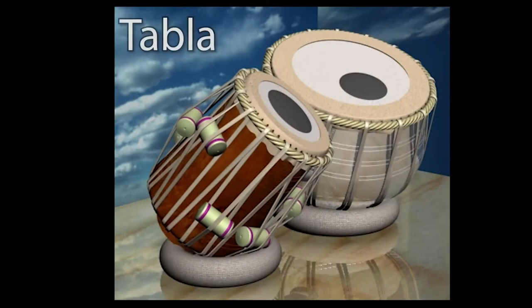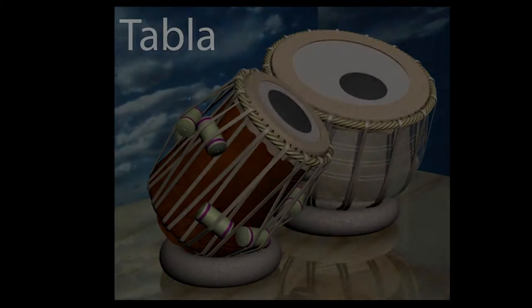explain to you the instruments that are used in the music that we dance to. So the first instrument, and the most important one, is called a tabla. Try to say tabla, okay? So with the tabla, it actually looks like normal drums, but they're a little bit smaller. So the musician, he sits and he plays this tabla with his hands. Okay, and this keeps the beat for us and the timing.